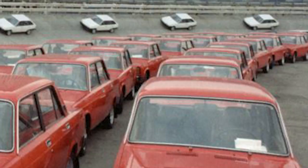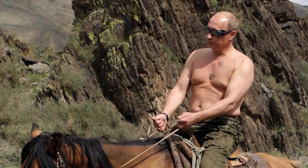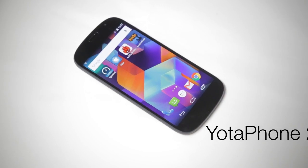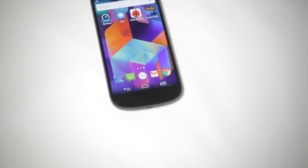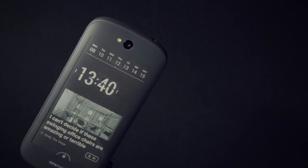From the country that brought you bad cars, good vodka, and the manliest of presidents comes the YotaPhone 2. This has got to be one of the most interesting smartphones we've ever seen. So what makes this phone so special? 2 screens, one AMOLED, like many Android smartphones, the other a Kindle-like e-ink display.